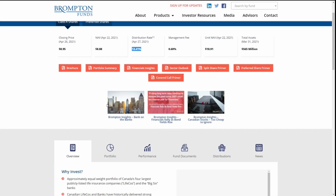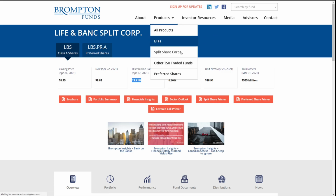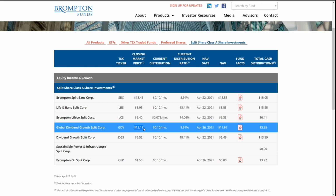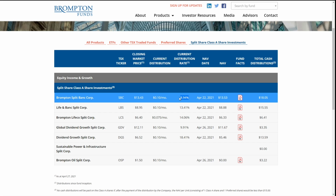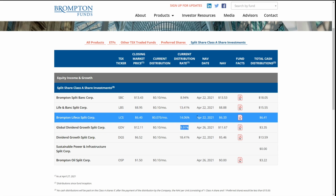Alright guys, so next up we have the Brompton funds. They currently have a lot of split funds as well, and these are some of the better split funds. If you look at their split corps, they have a couple of them, and they're very consistent in the sense that most of them haven't missed any dates. If you invest in Global Dividend Growth as well as Brompton's Banc Corp, SPC and GDV, these are very, very safe dividends. They almost offer it every time, and their yields are lower, at 8.94 as well as 9.91, but they've been very consistent, and that's really nice to see.